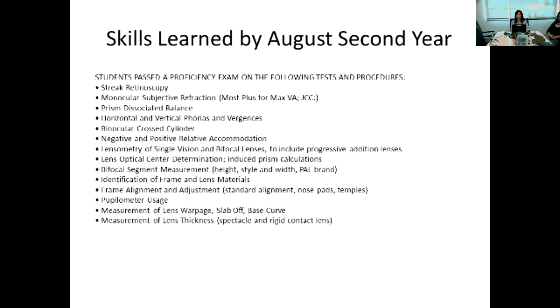There's also a series of optical related activities that students have been tested on, including lensometry, determining the optical center and induced prism calculations, bifocal segment measurements, identification of frame and lens materials, frame alignment and adjustments, using the pupillometer, and also looking at measurements of lens warpage, slab off, base curve, also measurements of lens thickness. So what you see here is a list of skills that are learned by August of the second year student.